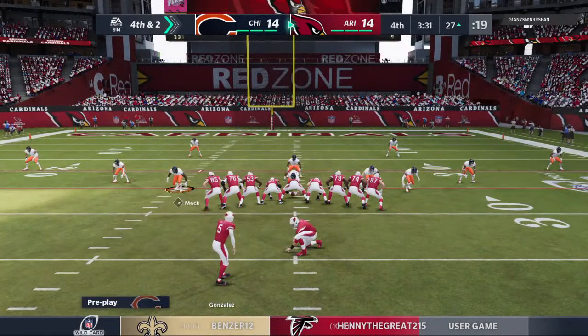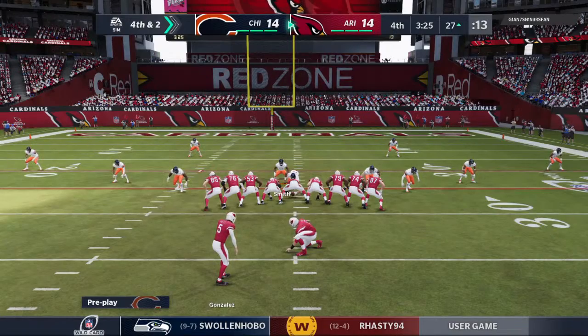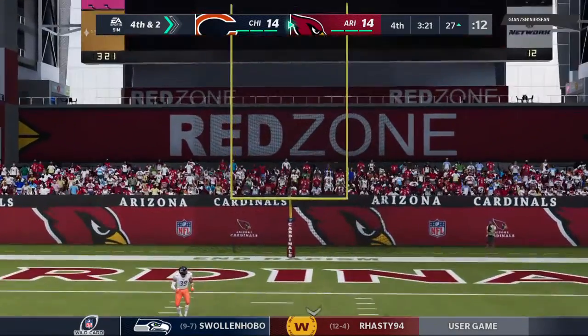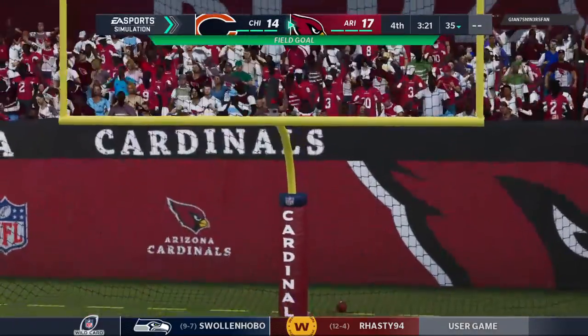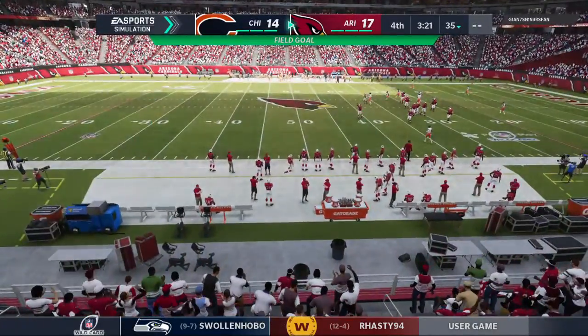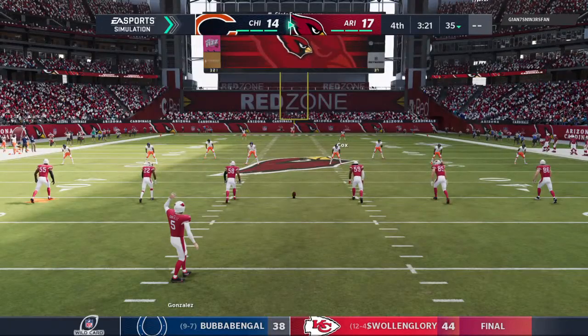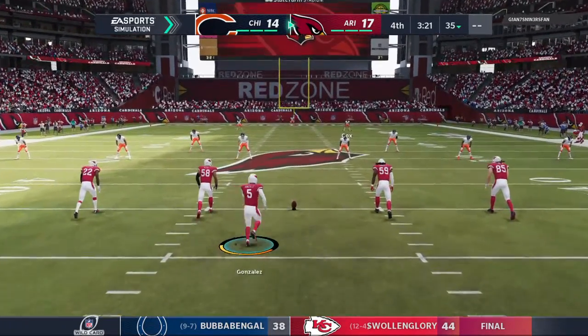A big one coming now for the kicker, Zane Gonzalez. This to break our 4th quarter tie. Gonzalez's kick is good. And the Cardinals have the first points. It's 3-0. So the drive here ends with a field goal. It does give them the lead, but this one's still certainly a long ways from over.